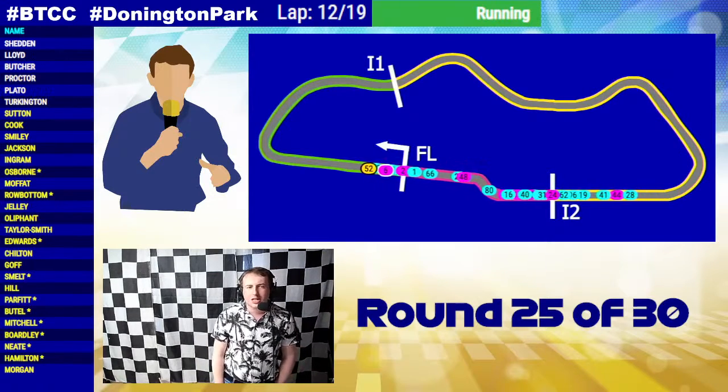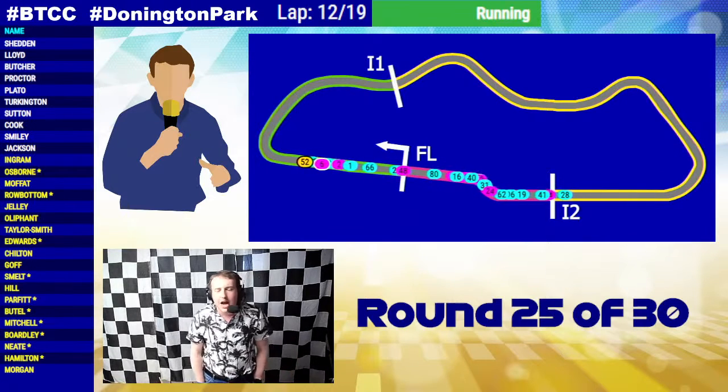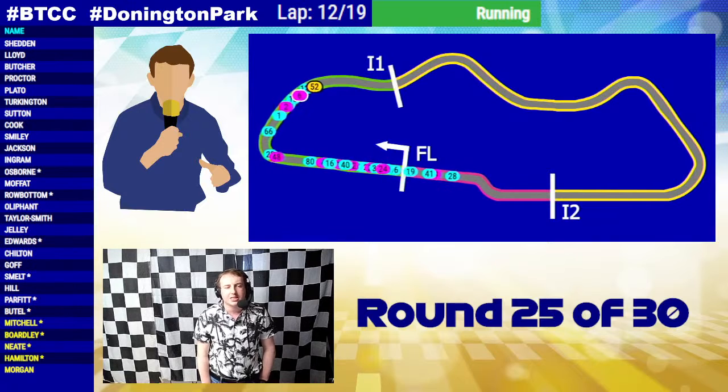Back to the battle. There's Ollie Jackson now. He's in P10. Chris Smiley just ahead of him in P9. This is the battle over that position as well. Oliphant has the last points-paying position. And Taylor Smith is now down into 16th place. Jade Edwards started 16th, has dropped down to 18th, but she's under pressure from Chilton and Goff just behind.